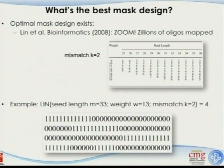I stared at this for about 10 minutes trying to prove they're wrong. Basically I was trying to say, here these two nucleotides are mismatched, and it will always be taken care of by one of the seed indexes in here. We don't have to do this now, but if you find two mismatches that were not taken care of by any one of them, let me know. We have to get their paper withdrawn.